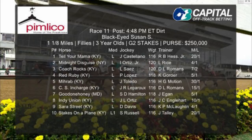I like Kiaran McLaughlin. He's had a phenomenal 2018 in stakes races, winning 16% of his stakes. So definitely a player here. Definitely a scary price at 4-1 as well.